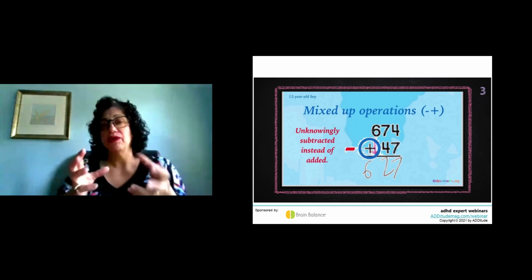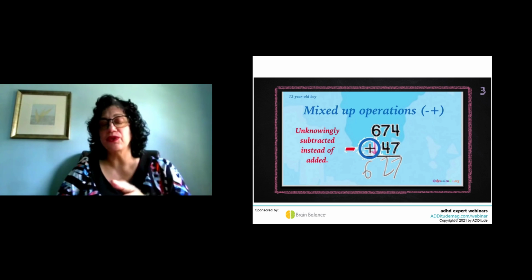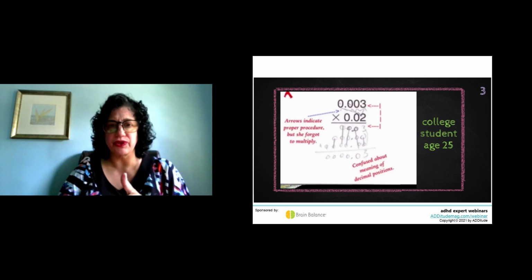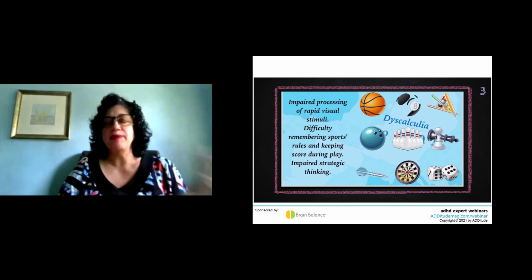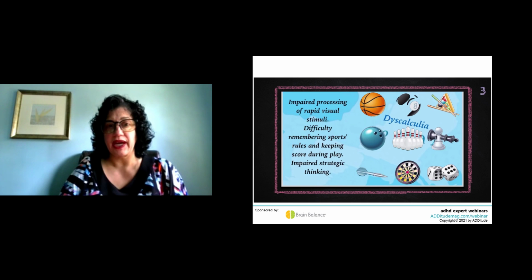And then mixed up operations, that's a working memory problem. So consumed with what to do that you forgot what to do, even though it says add right there. You may know what to do, but then this person drew arrows to indicate direction, which she knew, but she just forgot to do the multiplication. So you'll see grown-ups and students who have difficulty keeping track of how to keep score during games or the rules for games, and they just may avoid playing certain types of games that require that level of cognitive engagement.